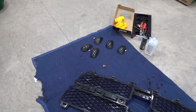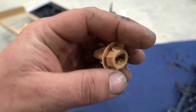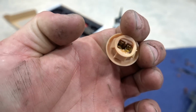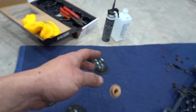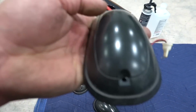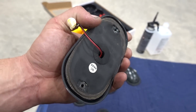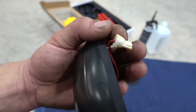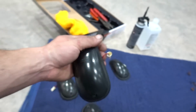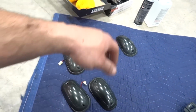So as you guys can see here, we ended up hardwiring in the cab lights because these little plugs were kind of getting finicky on us, so we just hardwired those in. Here you guys can see how faded our old ones were. Really nothing wrong with them other than they were faded, and the one plug was giving us an issue, which again was something to do with this stuff. So we've got our nice new ones on there.